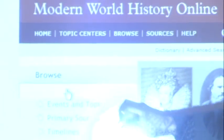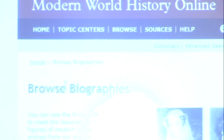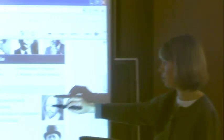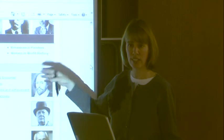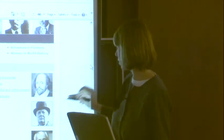Why might someone want to use the browse feature of this database? Yes, Ellie? I'm Rachel Hopkins, and I'm the school librarian. Right, so if you had to do a biography about someone maybe during a specific time period and your topic was not selected, this might be a good place to go and find that.